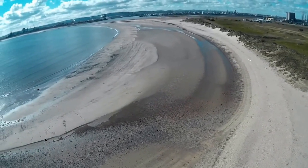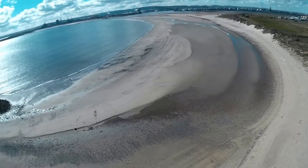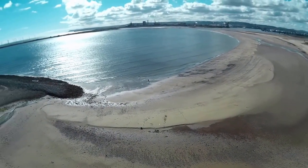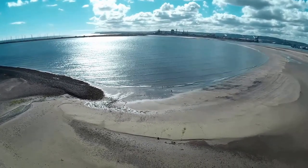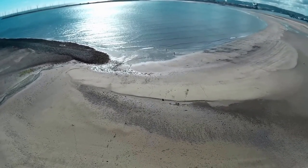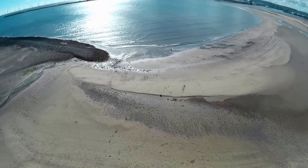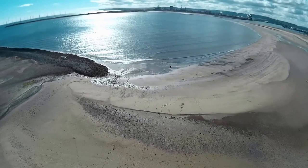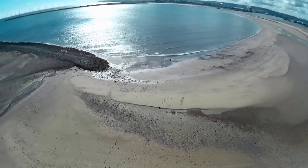So, I'm down at my local beach, and I'm already in the air, flying around, just getting used to the quad. I've got the parachute armed. Done all the checks, everything's good, gyro, compass set. It's a bit choppy with the wind, but it's not too bad. Flying for about 5-10 minutes at an altitude of about 100 metres, thinking I'm all safe and everything.